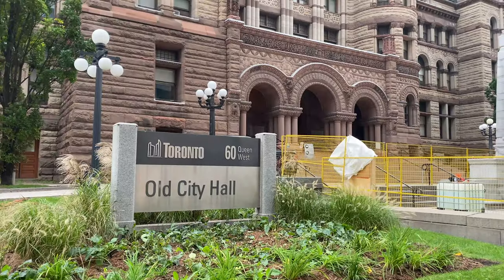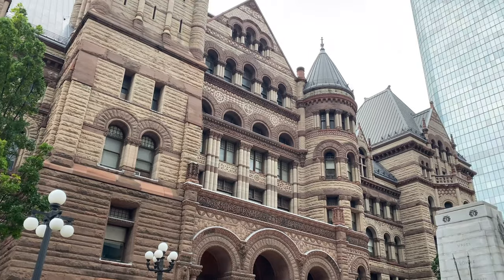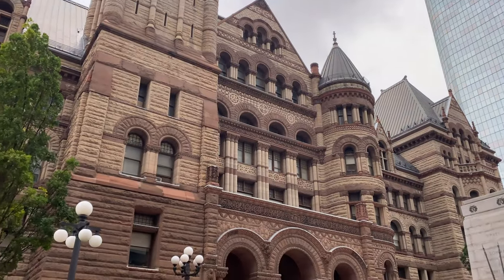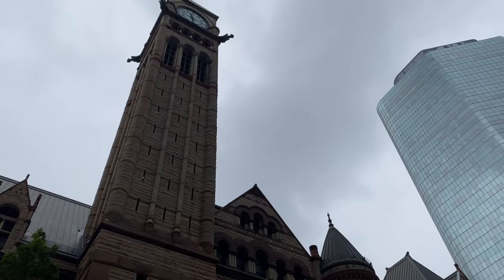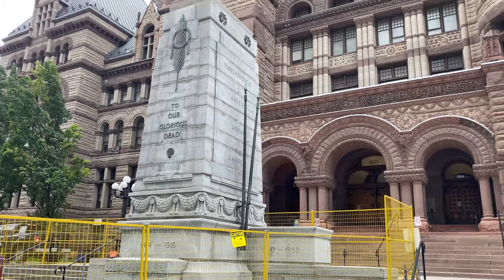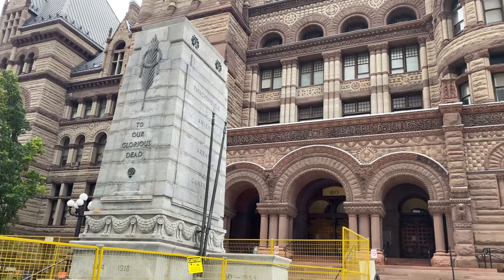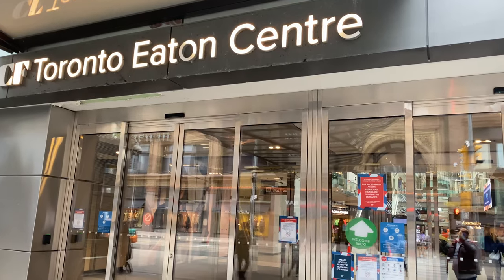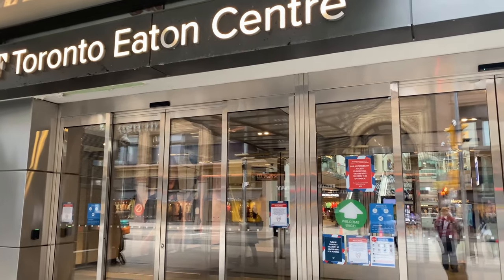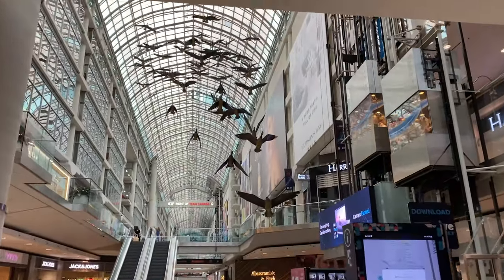No, really, stop! Right next door is Old City Hall, now a courthouse, but was once the home of Toronto City Council up until 1966. Also take a look at the War Memorial out front to honor those who served in the First and Second World War. And beside that is the Toronto Eaton Centre, the most popular mall in Toronto. Walk inside and take a look at the art piece called Flight Stop.